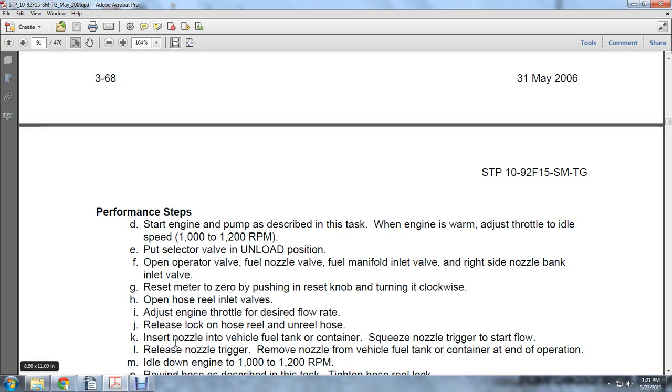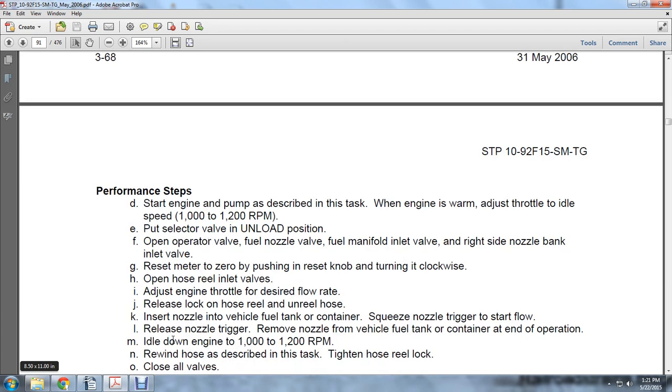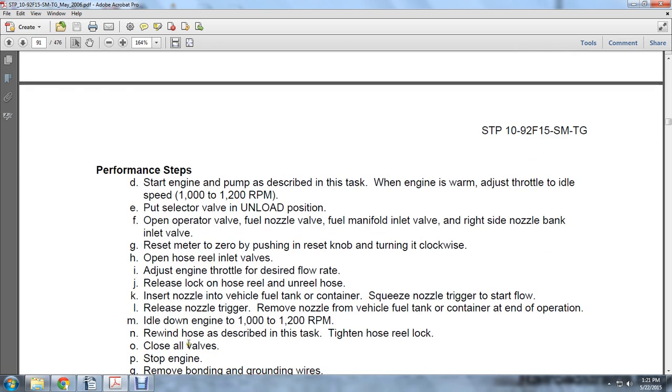When the hose reel inlet valve is open, adjust the engine throttle for the desired flow rate. Release the lock of the hose reel. Unreel the hose and insert the nozzle into the vehicle fuel tank or container. Squeeze the nozzle trigger to start the flow. Release the nozzle trigger. Remove the nozzle from the vehicle fuel tank or container at the end of the operation. Idle down the engine to 1,000 to 1,200 RPMs. Rewind the hose as described in the task.